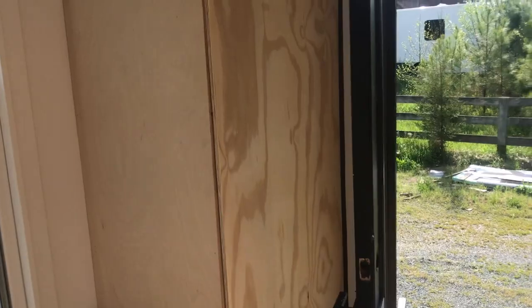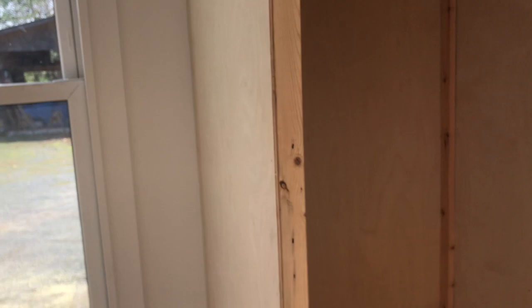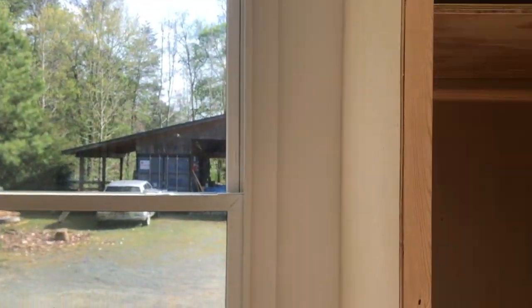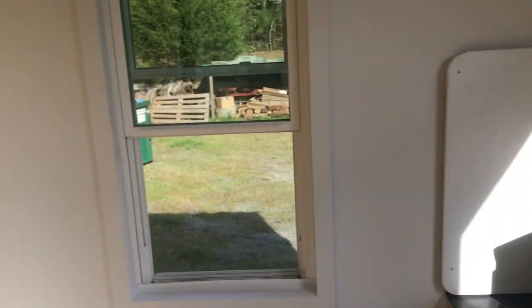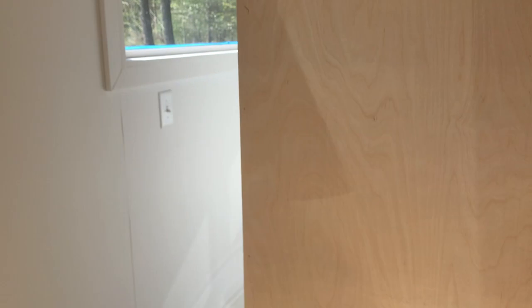I'll close this door so you can see this beautiful custom made door that I made. And we have a closet in here. All right, gonna turn you around. I'll give you a peek into the bathroom.